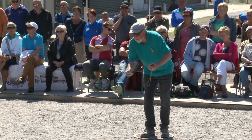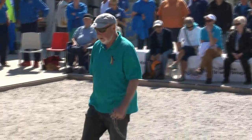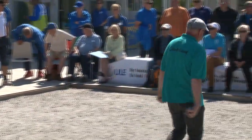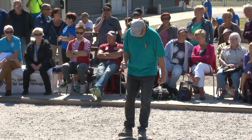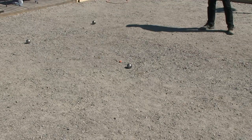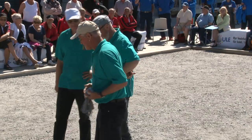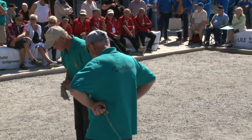Meanwhile, Karl-Heinz to shoot. Shoots wide to the left. Shot coming up here from Karl-Heinz. Casket. That is not a funny shot when you're down 3-12. A couple of centimeters shorter. Beautiful shot. Now he only puts a mark on the boule. And now Germany prepares to shoot the jack.